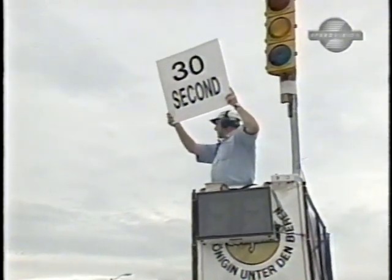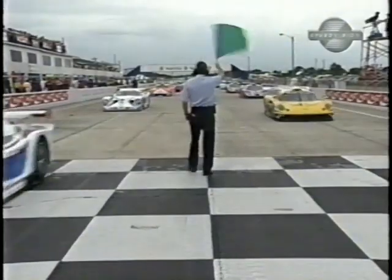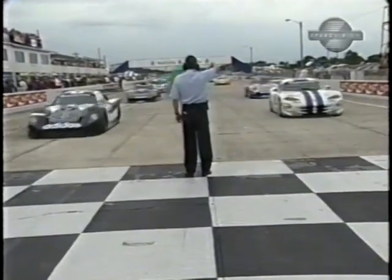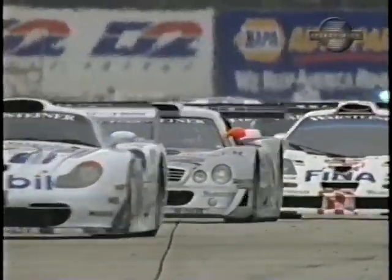However, the areas of turns 16 and 17 have been redone. That one straightaway has been narrowed. The turns have been resurfaced. We'll talk about that momentarily as the cars roll off the grid. 38 cars have qualified for this 3-hour timed event.